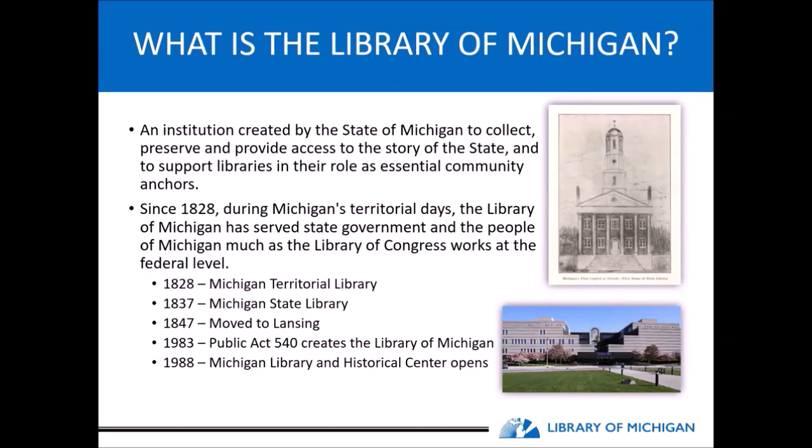That helps distinguish us from Michigan State University Libraries, which is just down the road, about 5 or 6 miles from our building. And then in 1988, after moving around the Lansing area in different buildings, we are now in the building that you see in the picture on the bottom right-hand side of the slide. If you haven't visited us, we do encourage you to stop over, come visit us and do some research. We occupy the left side of that image with all the windows.